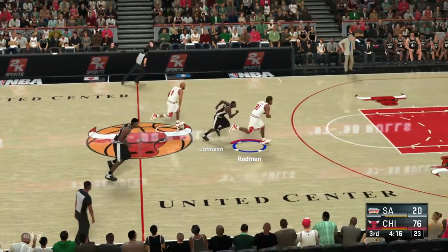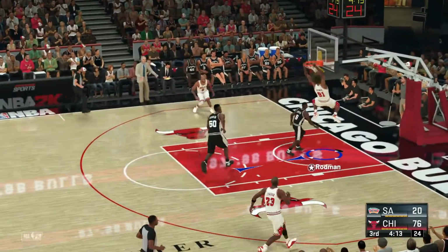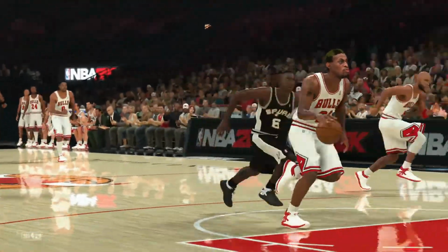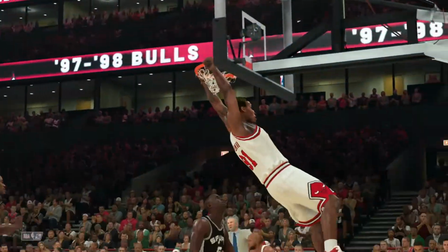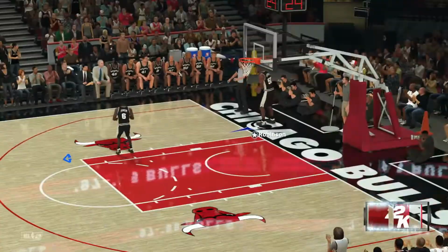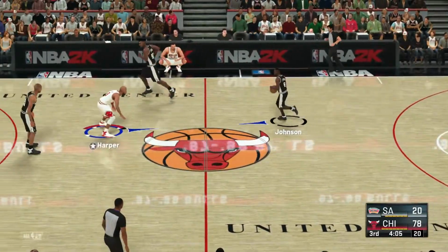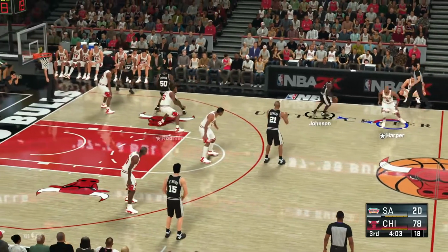Ball's knocked loose. It's stolen by Rodman. And Dennis Rodman with the slam. Boy, you have to be impressed with the offensive production. They have got it firing on all cylinders. It's been a tremendous job of play calling and execution. They just continue to increase this lead.